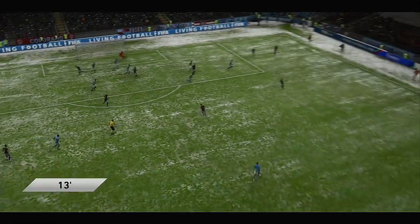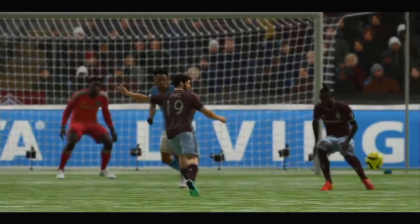Defended with great organisation to get possession back. Shots on.